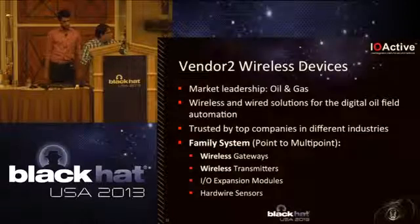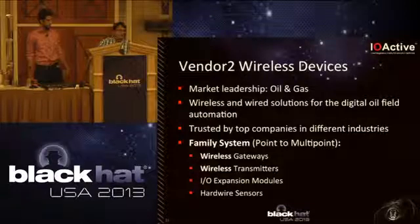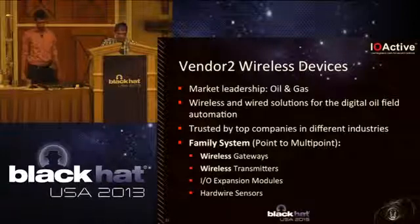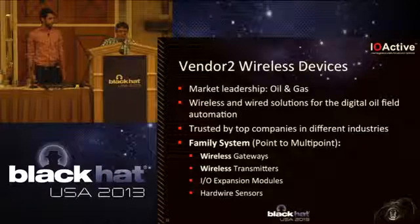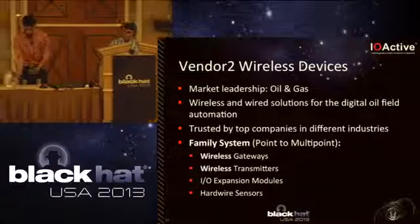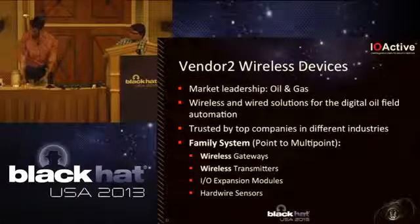The second vendor that we're going to show you is the most well-known and most used in the industry, with self-proclaimed market leadership in oil and gas. It offers a different set of families of devices, which are the wireless gateway, which is this one that we have here, and the wireless transmitter that we have here.